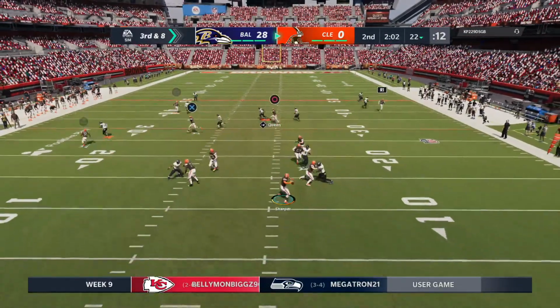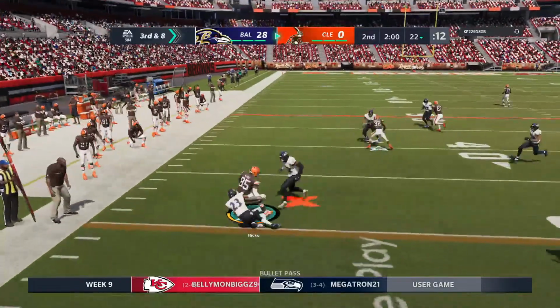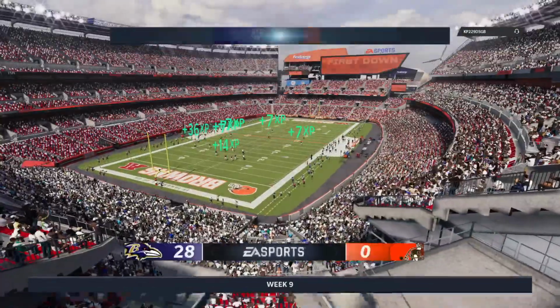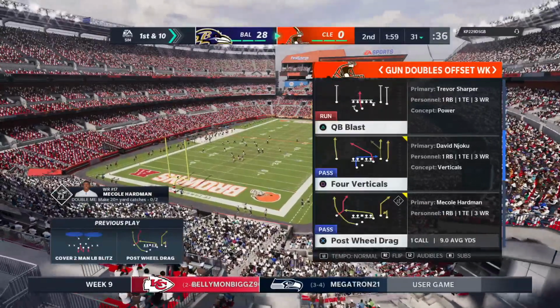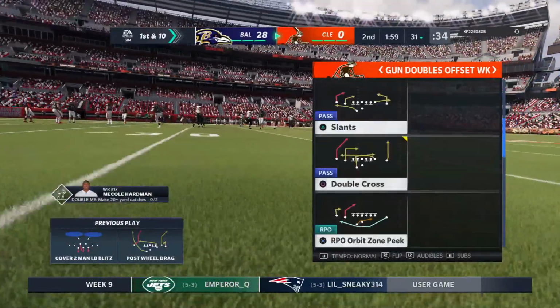Now a shotgun snap as they'll look to throw. He's got his tight end, David Njoku. And he is going to have a Browns first down as they're able to get the 3rd down conversion.